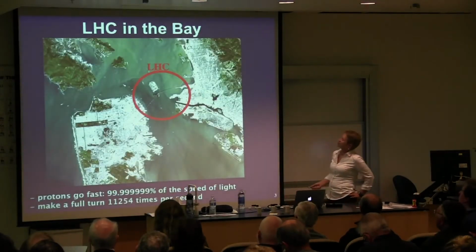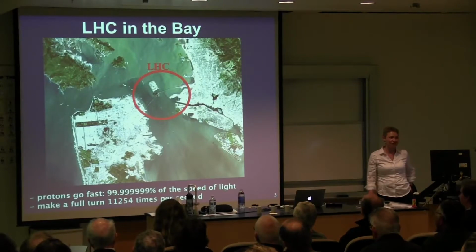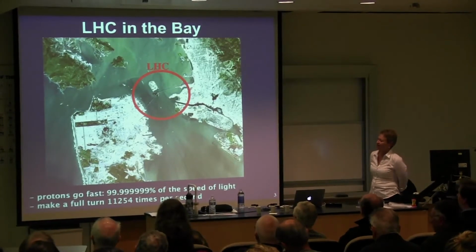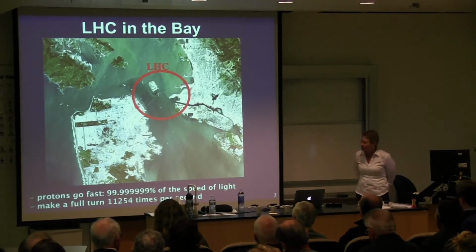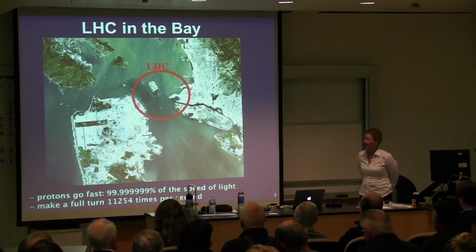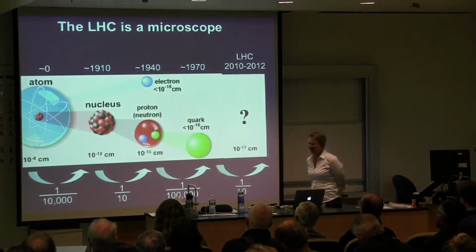Just to give you an idea of the scale, I've transformed the LHC into the Bay, so it is approximately the diameter of the Bay Bridge. This is actually the old Bay Bridge, but okay, the diameter is the same. And the protons go really fast. They are going nearly at the speed of light, 99.999999% of the speed of light. What it means is that the protons make a full turn around this ring 11,000 times per second. That would be great if we could do that with cars, wouldn't it?